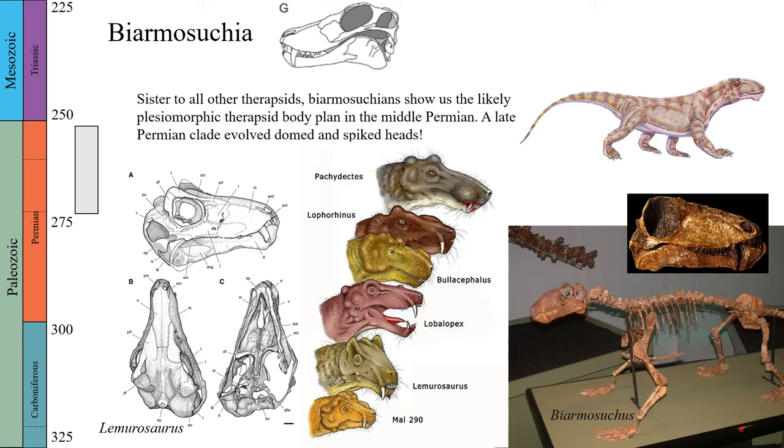So rather than me blab for a second, I'll let you guys talk to each other. You haven't seen each other in a few days. Make some observations about these early therapsids, these Biarmosuchians.